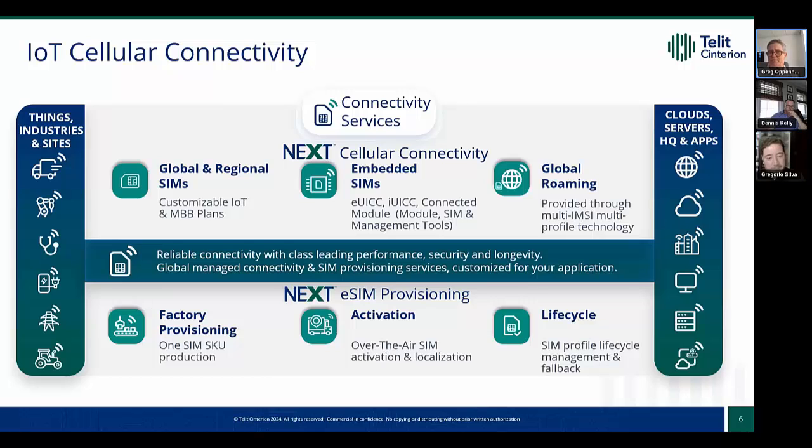So for those out there with plans and projects on the horizon, certainly worth considering these important points and additional values inherent in what Telit Cinterion offers the market.